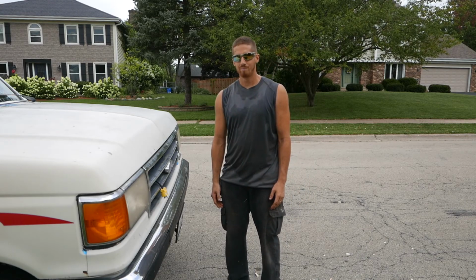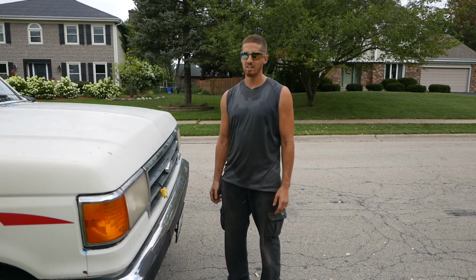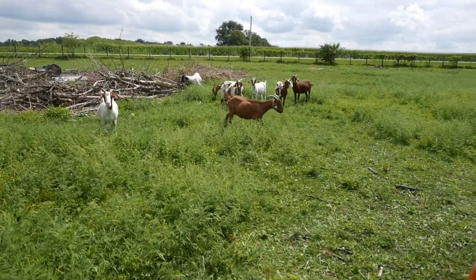So I'm gonna show you guys when I'm unloading and what that looks like, because I got a special kind of dump on this truck.